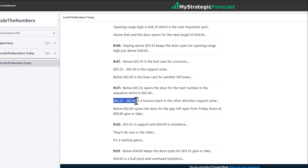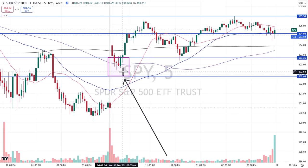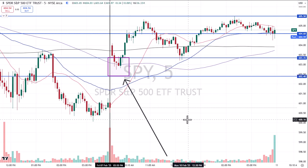By 9:37, we're narrowing things down. 603.35 to 602.40 is a bounce back in the other direction support zone. Could I be any more clear than that? No. There's your 602.40. They came to what we call in the live trading room the midpoint phenomenon number.